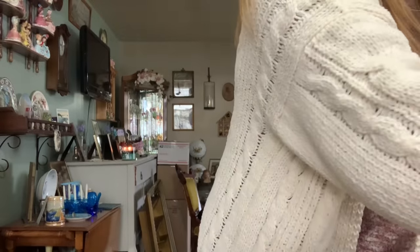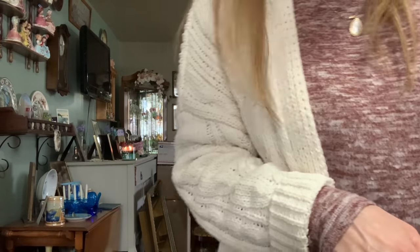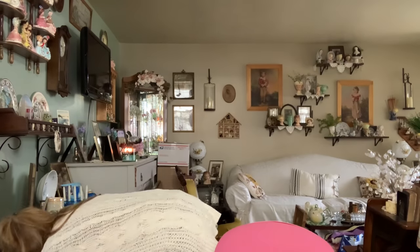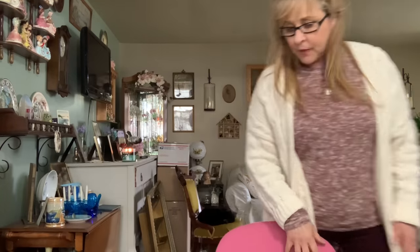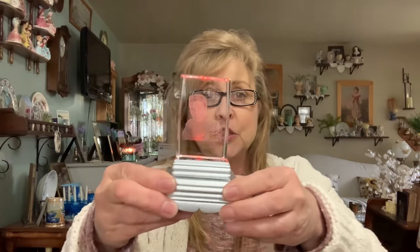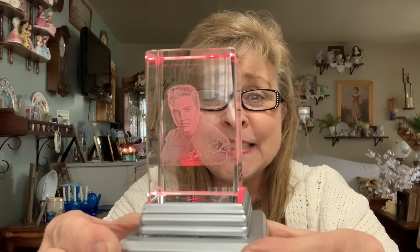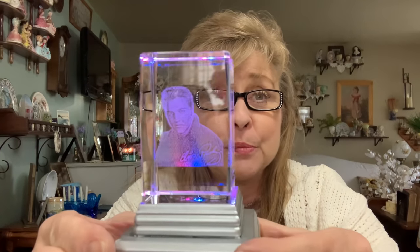I have another piece here on the table that I want to show you as well. Let me move this box over here. The other stuff is in a box down here on the floor, so I will just reach down and grab the pieces. But I did buy this, and I'm so glad that I have these extra pedestals for these. Look at it, it's Elvis. I love Elvis Presley.